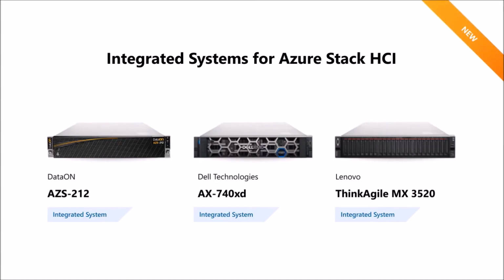Now, as part of the announcement of the general availability of Azure Stack HCI, we also talked about something new that we hadn't talked about before, and that's integrated systems for Azure Stack HCI. Now, you may be familiar that we've had various hardware validation programs over the years, and this is actually a new term, right? We haven't talked about integrated systems before.